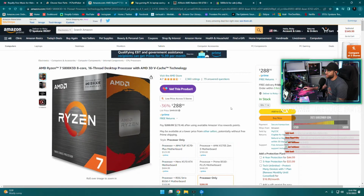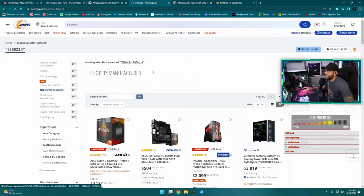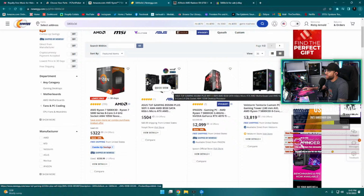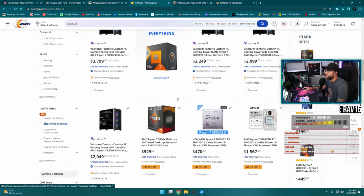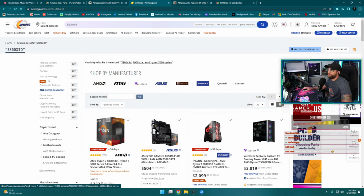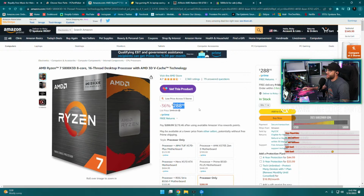What's Newegg got? You know what? We haven't checked Newegg. What are they selling the 5800X3D for? Yeah, see, they still got it above $300. That's why we have flat rate shipping from USPS. It's a nice little combo right there. They're still selling for $322 on Newegg. Telling you, that's a deal, man. Your boy might have to pick this up. I may have to grab this, even before I buy the new GPU. I might buy this first because this is an insane deal.